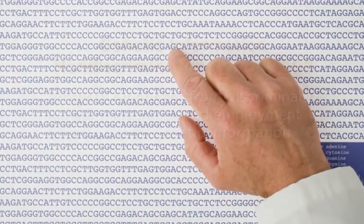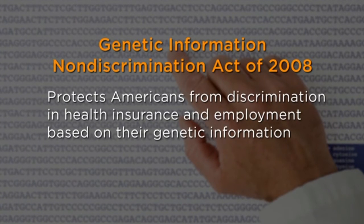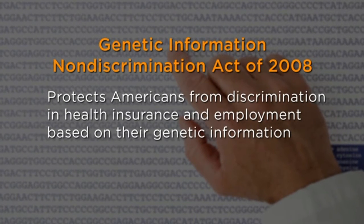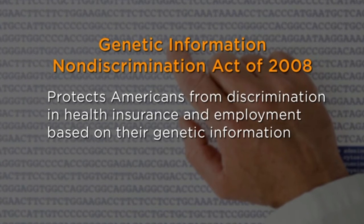This approach favors the maintenance of good health or wellness rather than the current approach of fixing each problem as it arises. And in case you're wondering, the Genetic Information Non-Discrimination Act of 2008 protects Americans from discrimination in health insurance and employment based on their genetic information.